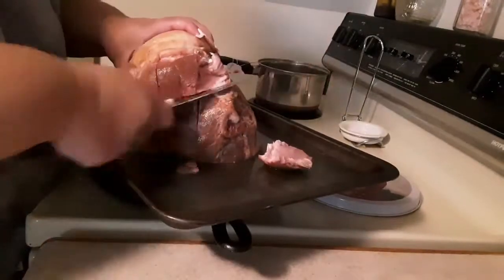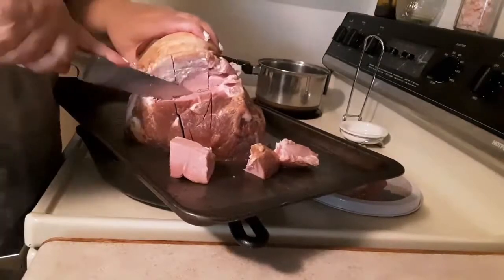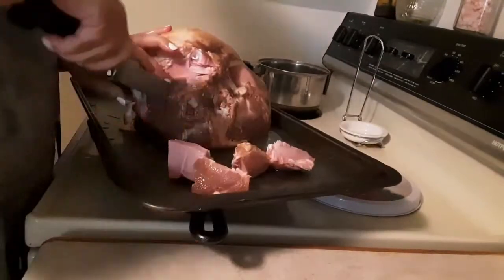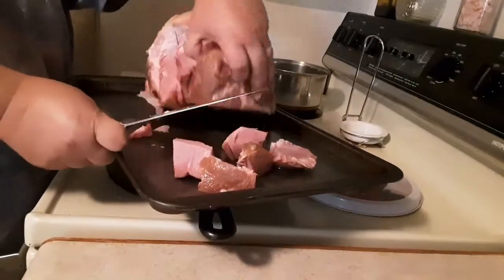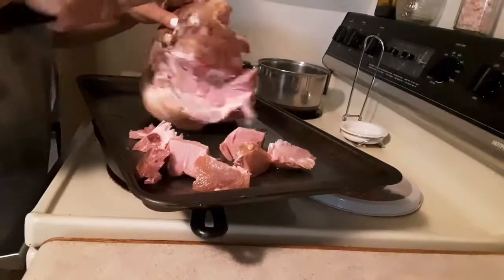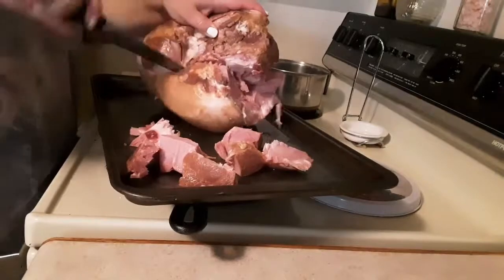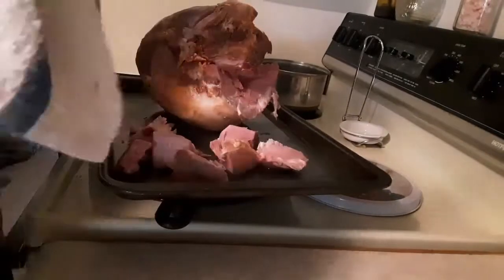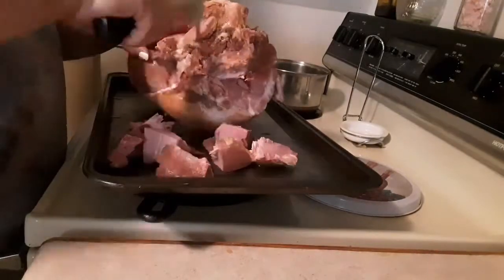That's what's going to go in the ham and fried cabbage. And I'll also have some that I will have diced up for salads and stuff. Anytime I have it, I'm just going to slice and dice this all up and get it ready for the freezer. Getting the bone out isn't always the easiest thing to do, but just keep working at it like I do. I saved the bone.